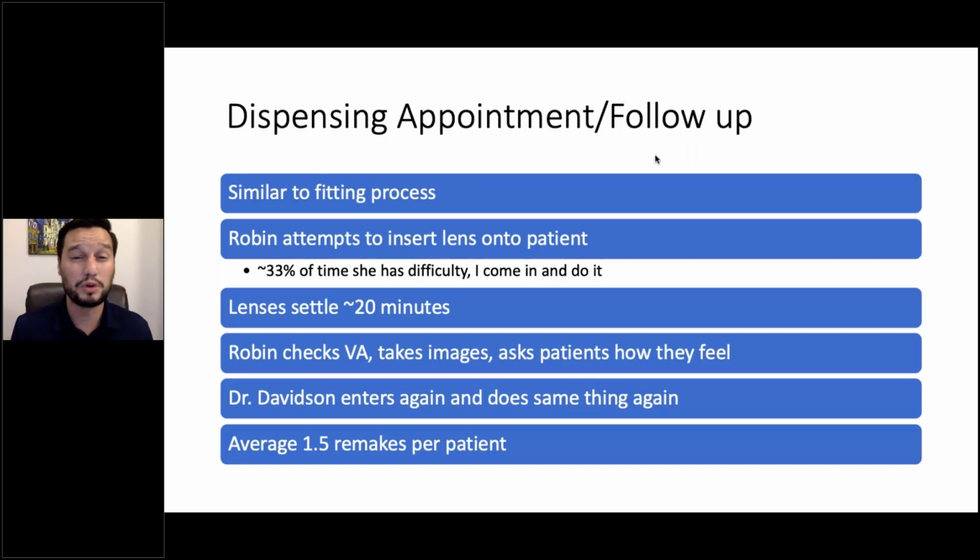Patient comes in having worn the lenses or not having worn them, but having come in, Robin basically brings that patient in and she tries to put the lenses on the patients. And, maybe a third of the time she just has some difficulty. Patient doesn't feel comfortable. Robin doesn't feel comfortable. So if they don't feel comfortable, Robin just grabs me between patients. I come in, pat the patient on the back saying, "You're ready for your life to change." I'll pop the lenses on and say, "Oh, I'll see you back in a few minutes."